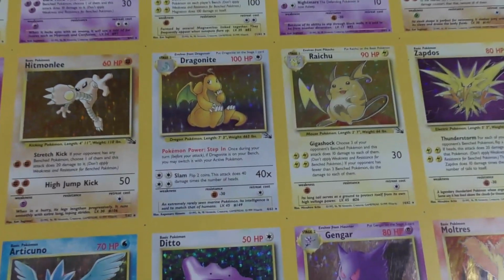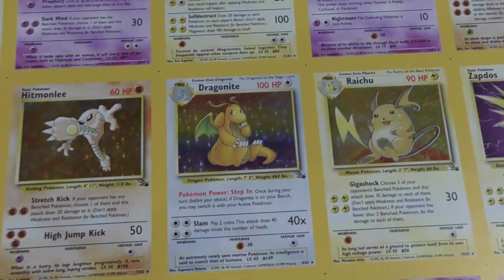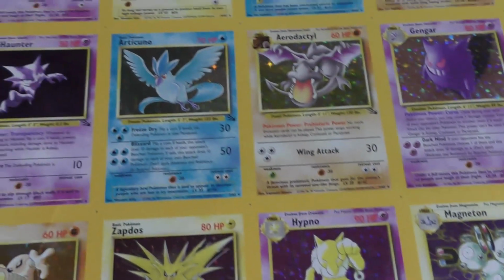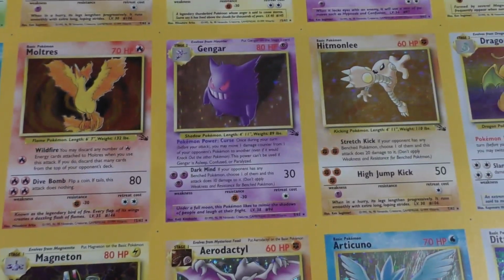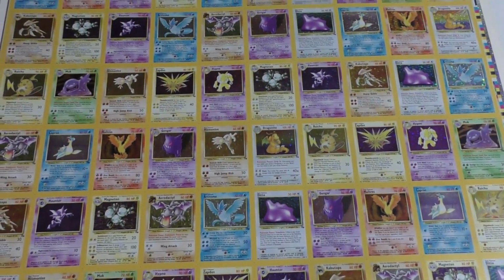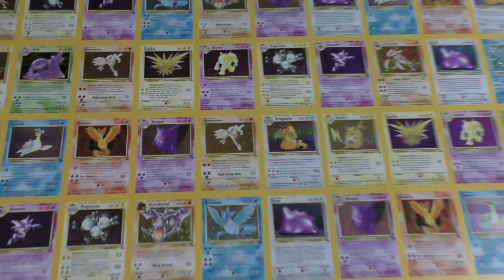You've got cards like Dragonite. People love that card with the rainbow holographic in the background. You've got cards like the Articuno, the Zapdos, and the Moltres. You got the legendary birds. You got Gengar, and they're all over this uncut sheet. They're repeated several times.